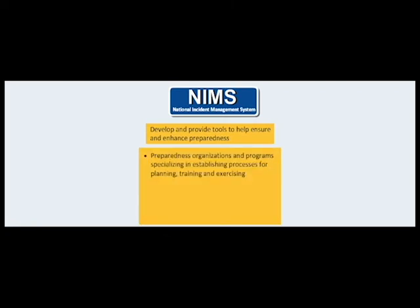One of the goals of NIMS is to develop and provide tools to help ensure and enhance preparedness. In general, these tools will include preparedness organizations and programs that provide or establish processes for planning, training, and exercising, personnel qualification and certification, equipment certification, mutual aid agreements, and publication management.